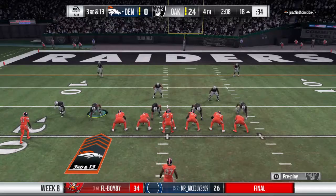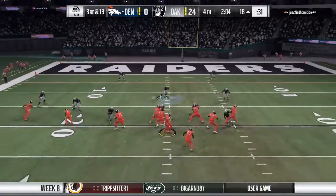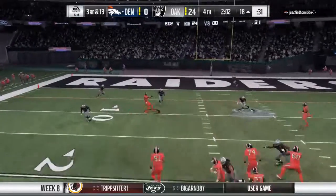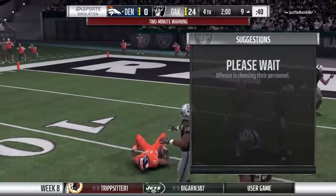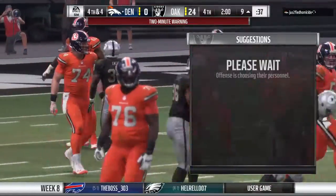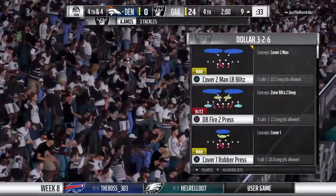Here we go now. On 3rd and long, it's Kessler. That's going to be caught at the 10-yard line. And now they're inside the 10 as he's brought down at the 9. They pick up 10, but it'll still lead to a 4th down.